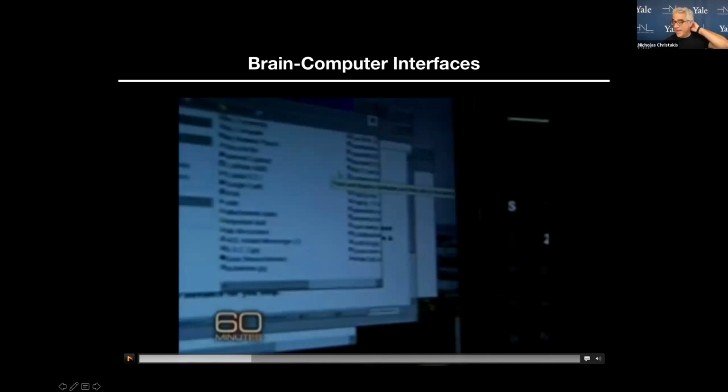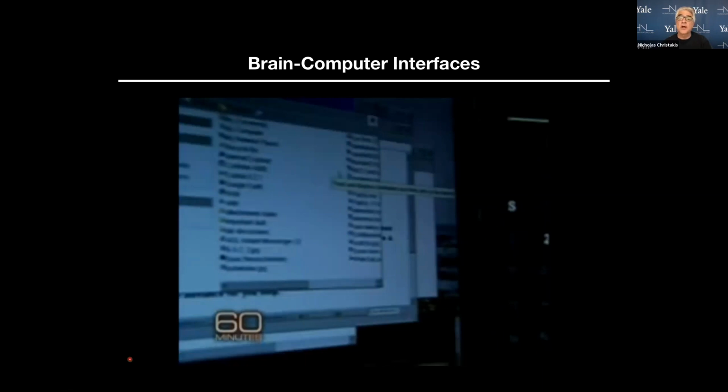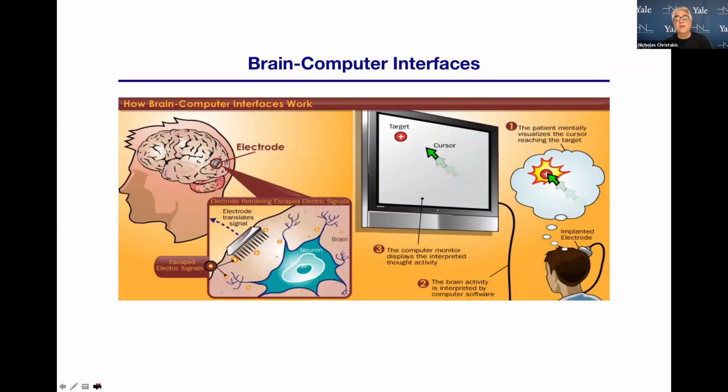I actually knew this man when I did my training at the University of Pennsylvania. And it's incredible to see this technology. Now, we could imagine other such devices being implanted within our body to perform all kinds of functions. And the technology has advanced dramatically, even since this 60 Minutes episode.